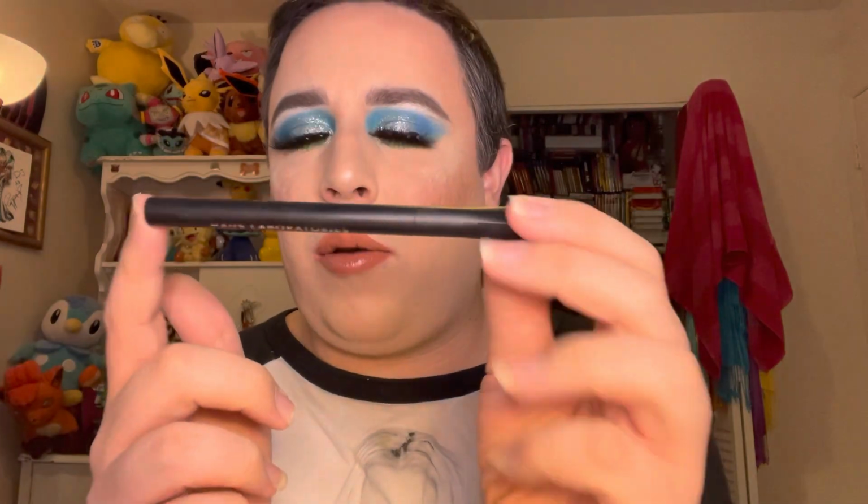Now we're going on to felt tips. This is a very popular one in the beauty community. House Labs Liquid Eyeliner, in the shade Punk. It's literally a matte liquid eyeliner. So there's your felt tip applicator. It's very popular. Let's do this one right here.